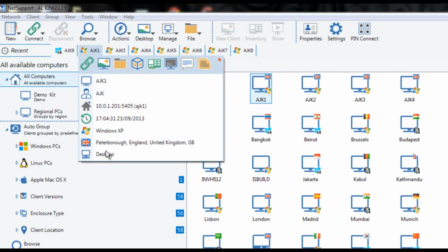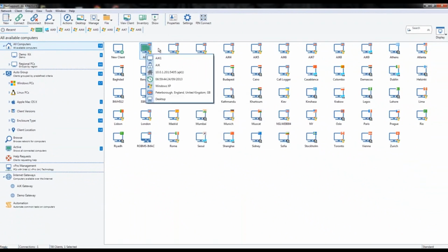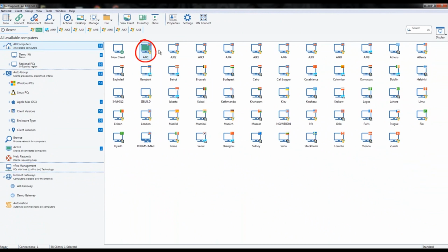So again I have my summary of the PC, but now I have a connect button, a quick view button, file transfer button, registry editor, inventory creator, remote command prompt, chat and message. All the key functions that we'd want to use on a day-to-day basis. So let's just identify that machine and click connect. And as you'll see, the computer is now connected, and we know it's connected because we now have a green highlight within the screen to identify it. You'll also notice that to match this, on our active section, we now have one computer that is currently active.